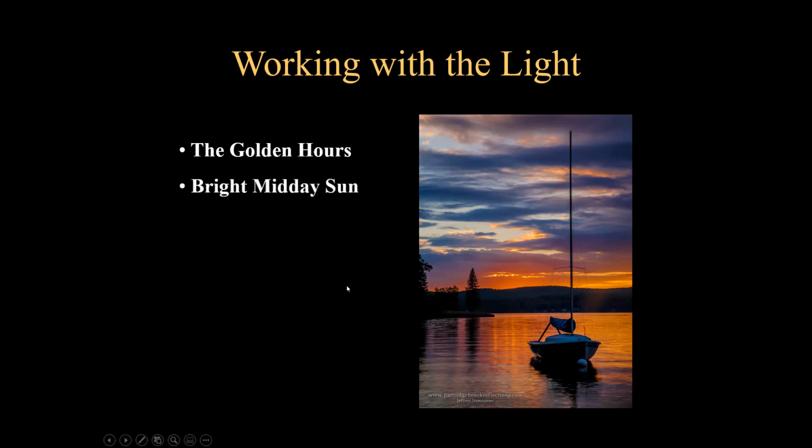We're going to talk about bright midday sun, which is often considered the worst time of the day to take pictures. And photographers will wring their hands about not wanting to go out on a bright sunny day. But if you use the light properly, you can get some interesting pictures in this kind of light as well. We'll talk about overcast, one of my favorite kinds of light, nice soft overcast light. Fog and mist provides great opportunities for shooting and getting interesting effects as you do that.